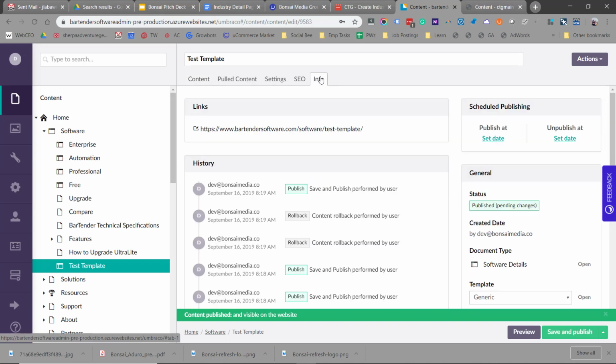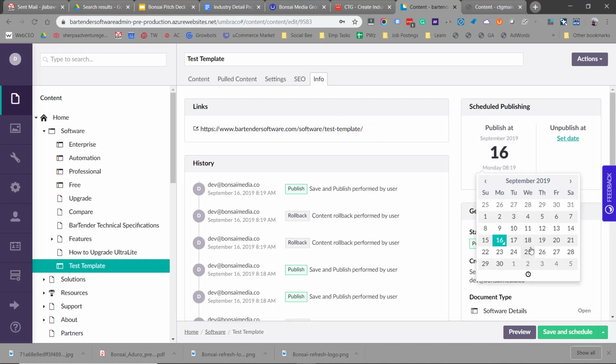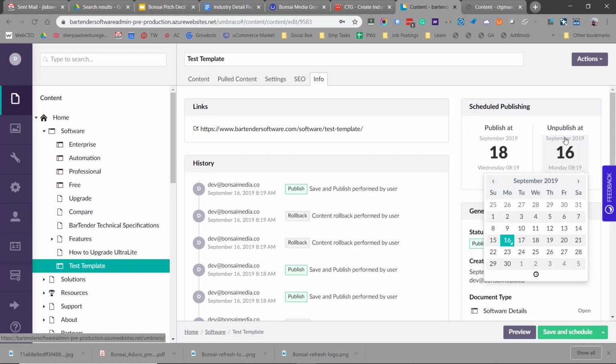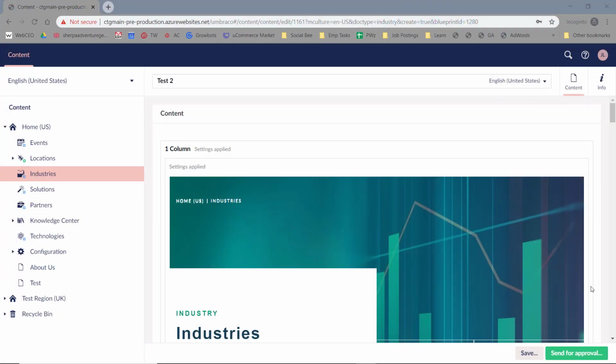And while we're in here, another feature that content administrators especially love is scheduled publishing. So if I want to have this published at a certain date and time, I can do that. Similarly, if I want to unpublish it, say a few days later, once a special has completed, it's very easy to do so. I save and schedule, and then it will be published at that time and unpublished on the 20th.